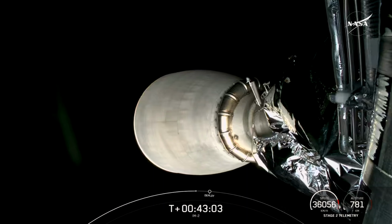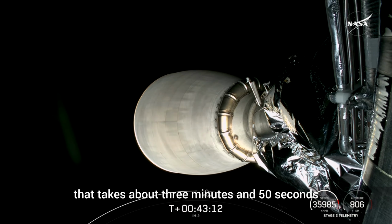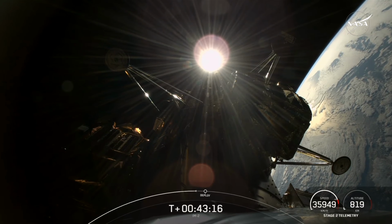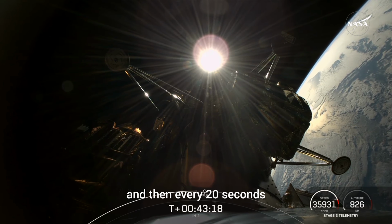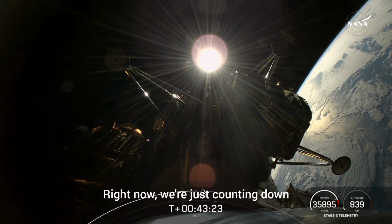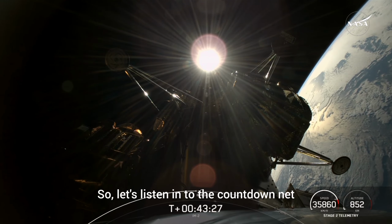It'll be interesting. I'm not sure which camera views we're going to get at deployment. Now, once we do the deployment, we then start another sequence that takes about 3 minutes and 50 seconds, and then we will get to the rideshare deployments. We'll have one, and then every 20 seconds, and then 20 seconds after that. Right now, we're just counting down, waiting for deployment. So let's listen into the countdown net.